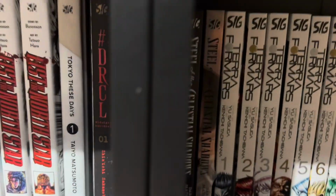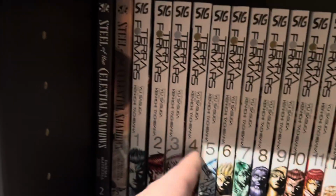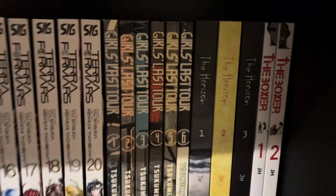Seal the Celestial Shadows, volumes 1 through 3. I read the first volume. I loved it, and I need to read these other 2 because they're very good. Terraformers, volumes 1 through 20. I've read the first 4 volumes. Very good as well. Girls' Last Tour, I've read this entire thing.